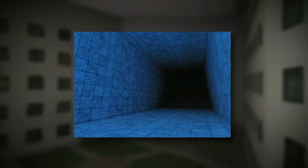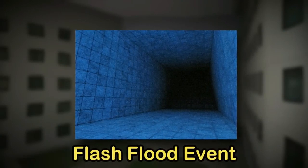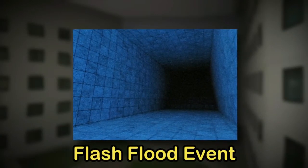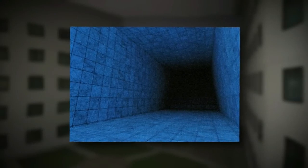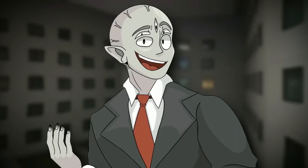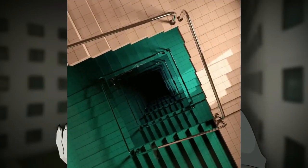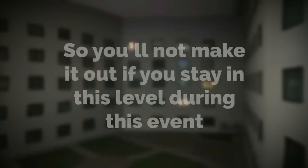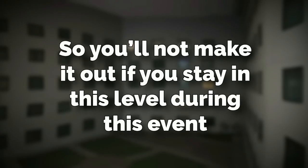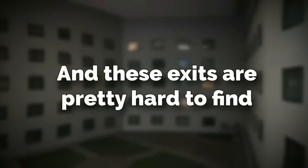There's also an event that happens on this level sometimes called the Flash Flood event. And this is where all the water in this entire sublevel rises up pretty fast without warning. And it'll rise up until the entire level is filled from the floor to the roof. And every hallway, every room, every corridor is filled to the brim with water. So you'll not make it out if you stay in the level during this event. You're gonna have to swim or run away as fast as you can to find an exit. And these exits are pretty hard to find.